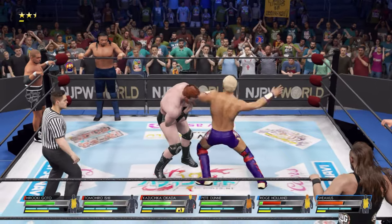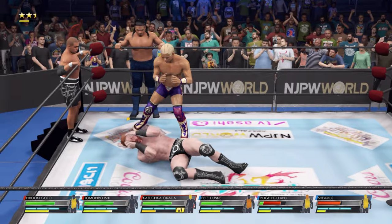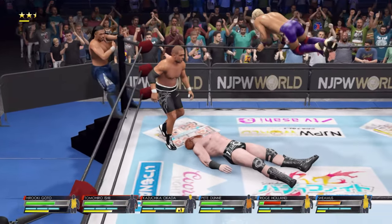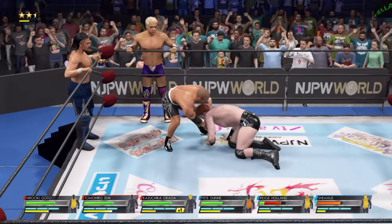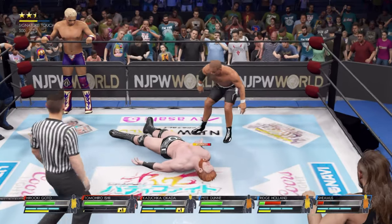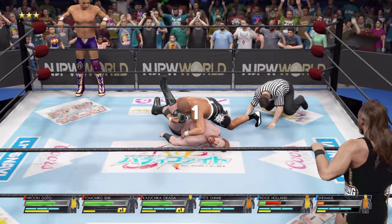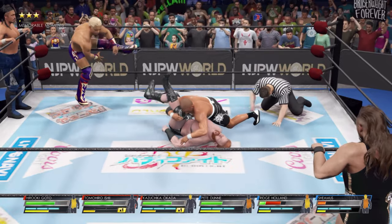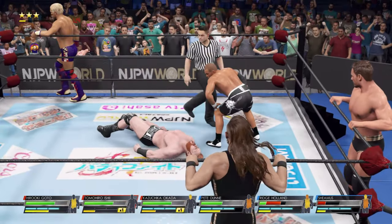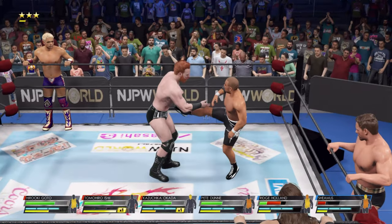Jeez. Clack. Oh, God. Forearm to the face. Oh, nothing fancy about that. He could pin his opponent right here. It's over. One, two. Oh, my God, he's still in the match. He got the shoulder up right at the last moment. He's taking the fight to Sheamus, close to conquering the Celtic Warrior.